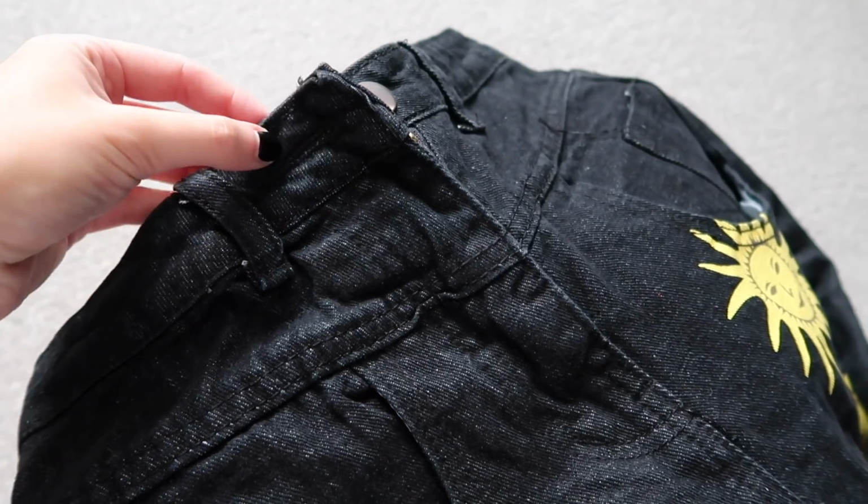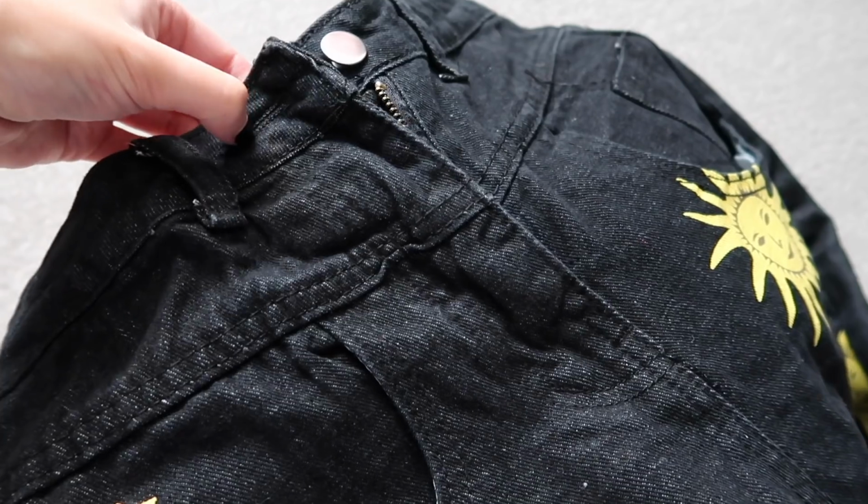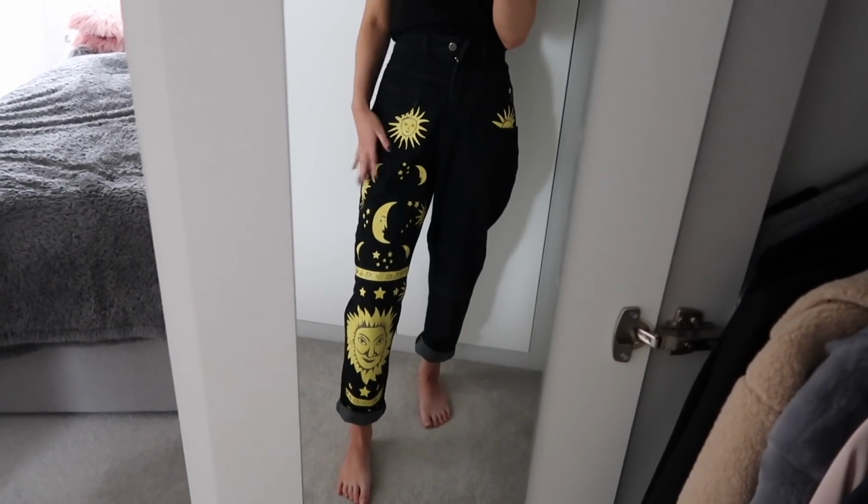So yeah, I don't know how well you can see, but they've made a little slit for the hole, but there is no opening there. Like, it's completely sealed up. But apart from that, I do think they look really cool.